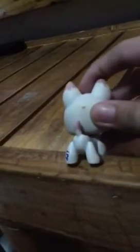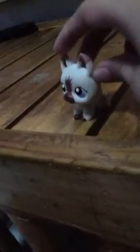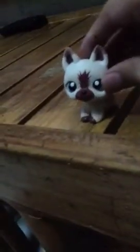Next is this German Shepherd, and she's kind of cute actually. There, look at that. And a little bit of dirt on her neck, but it's a girl. I like her to be a girl. So yeah, I name her Violet Collins. I know it's not Violet, but I really love to call her Violet.